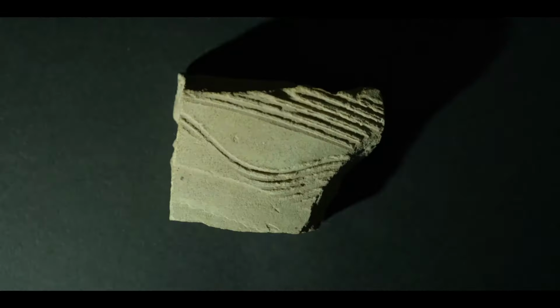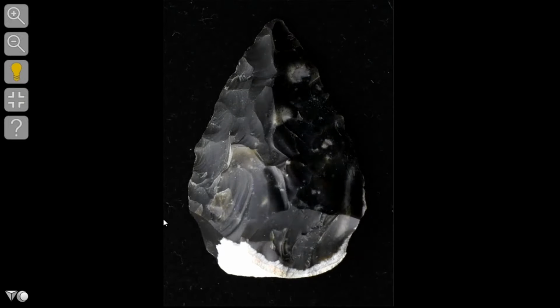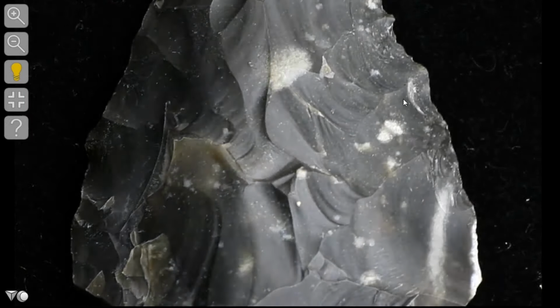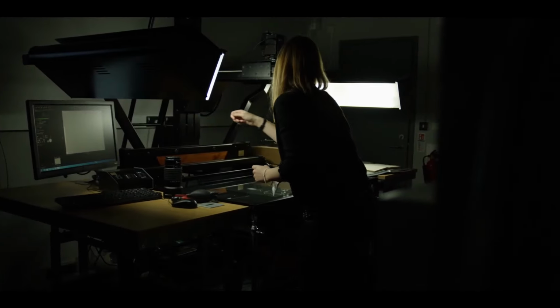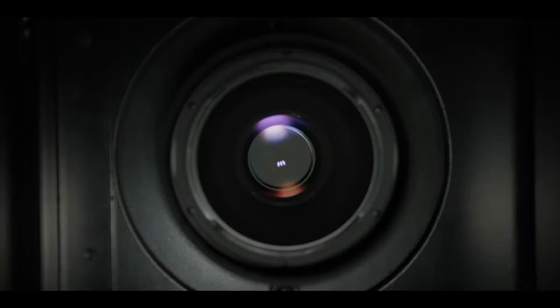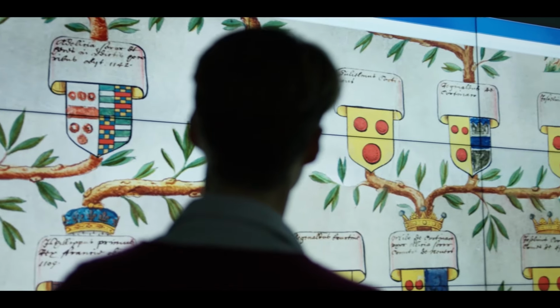We can investigate the details of artefacts and replicas using reflectance transformation imaging, which creates interactive digital images with a movable light source, providing insights into surface detail and texture, such as tool marks or flake scars, that can shine a light on how they were made and used. The possibilities of digital approaches are constantly expanding, and the lab continually explores and develops new techniques in areas such as multispectral imaging, virtual reality, and machine learning, opening up new ways of exploring and interpreting our shared past and preserving it for the future.